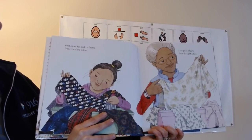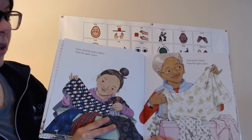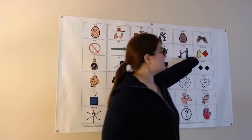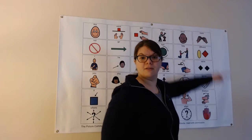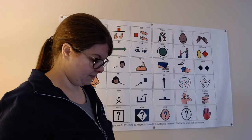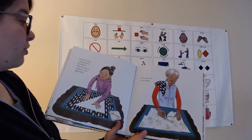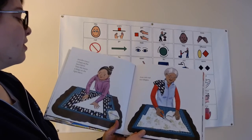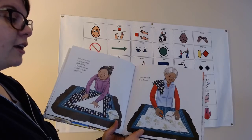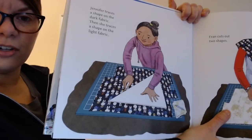First, Jennifer picks a fabric from the dark colors. Fran picks a fabric from the light colors. They are picking different fabrics for their quilt. Jennifer traces a shape on the dark fabric. Then she traces a shape on the light fabric. Fran cuts out the two shapes. There we can see Jennifer is tracing a shape.